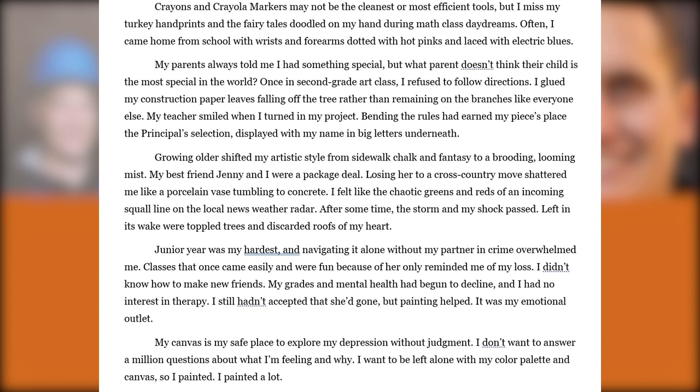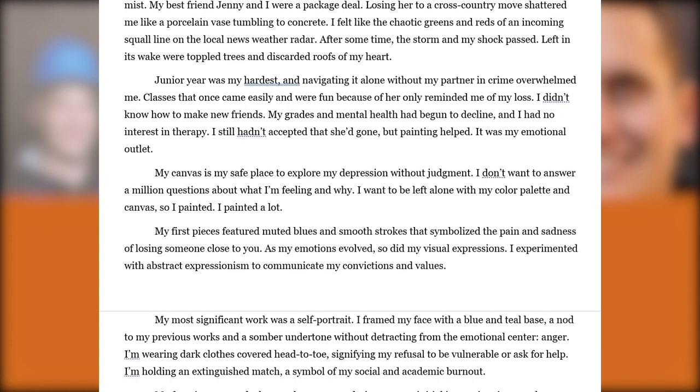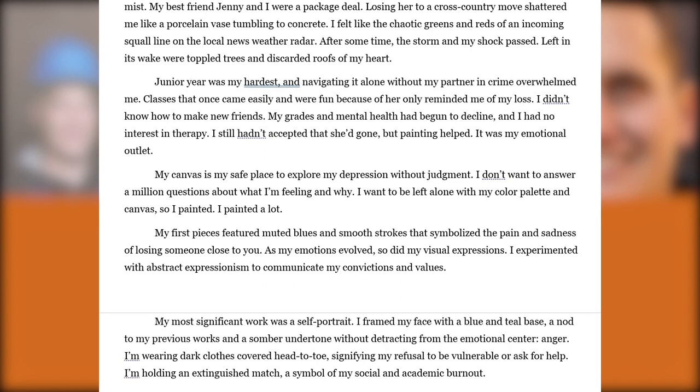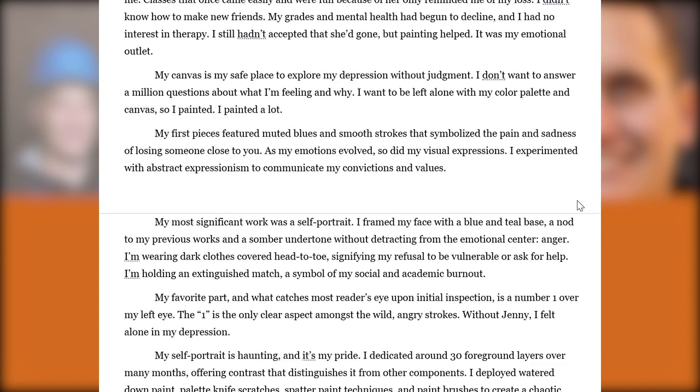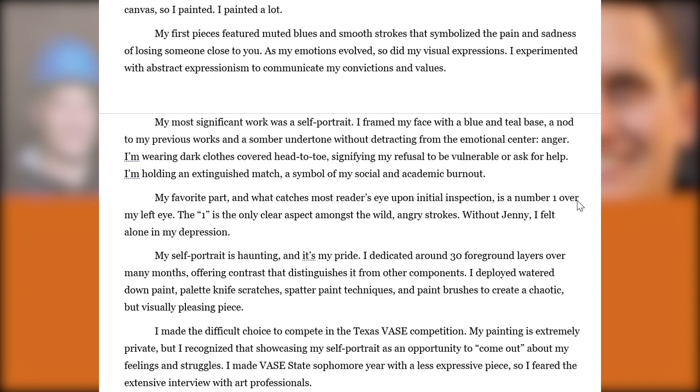She then shifts gears to talking about how junior year her best friend left their school, and it was understandably a very difficult time for them. They speak openly and honestly about how they began to struggle with mental health issues and depression. And so that is a nice segue, transition and context for the painting that they eventually chose to compete with at VASE competitions.